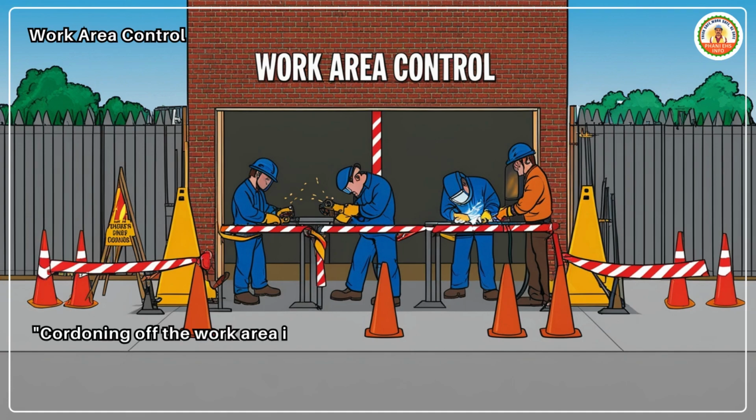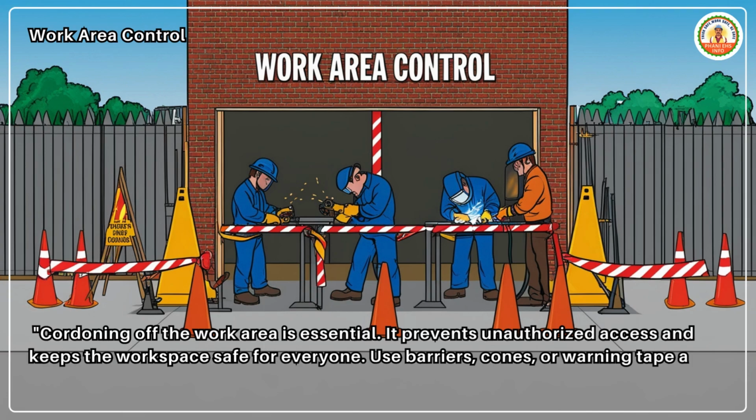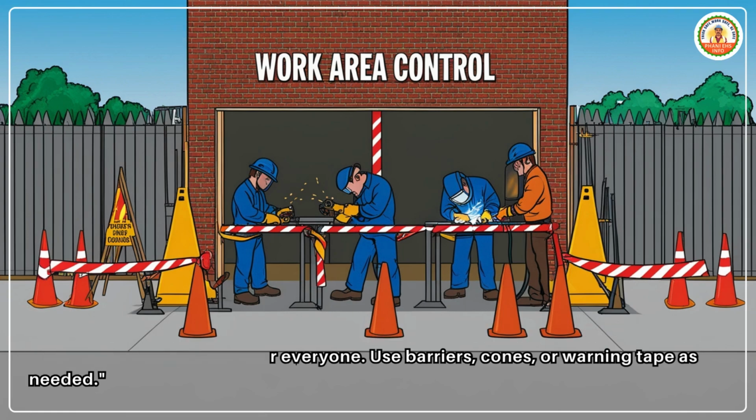8. Work area control. Cordoning off the work area is essential. It prevents unauthorized access and keeps the workspace safe for everyone. Use barriers, cones, or warning tape as needed.